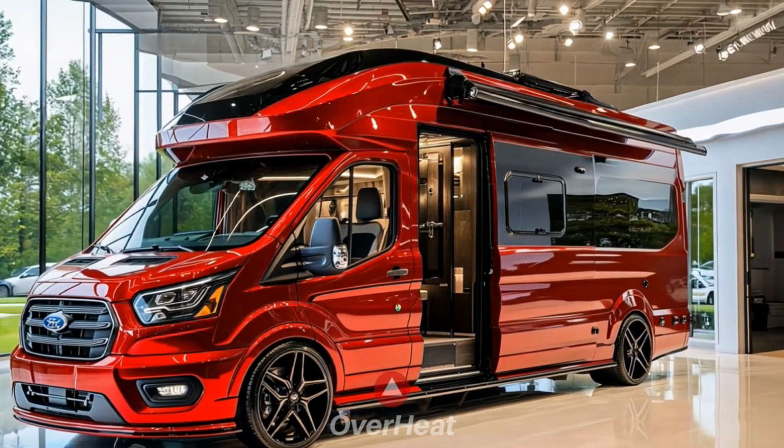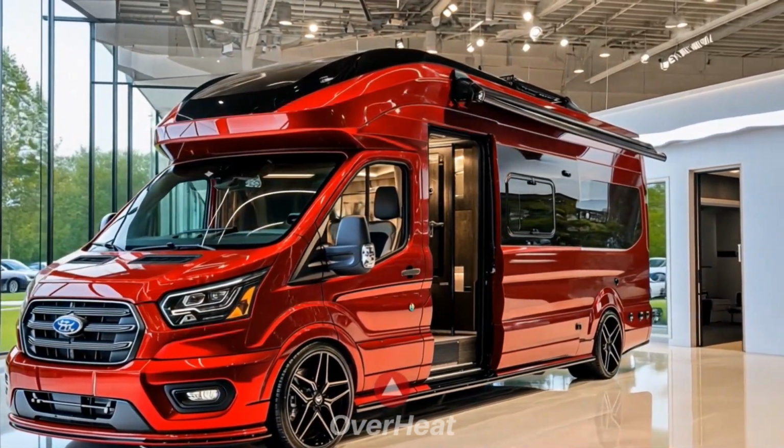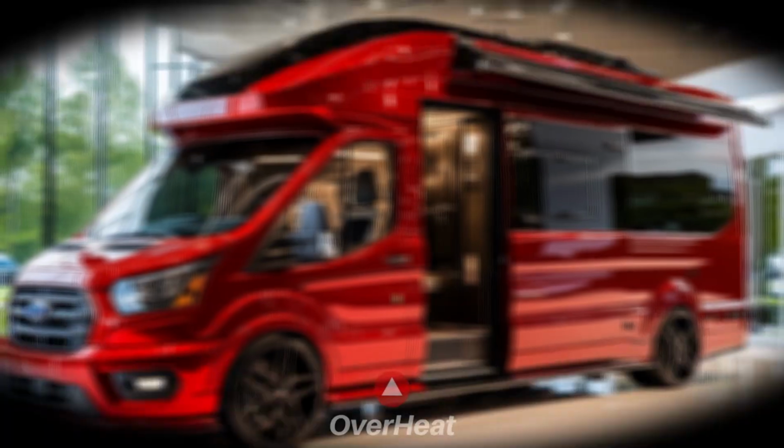Welcome back to Overheat, Ford Transit Campervan 2026, Portable Freedom.